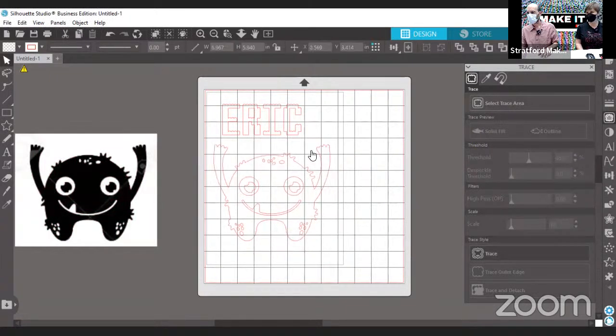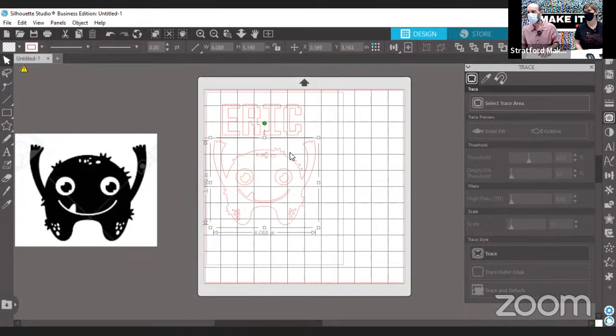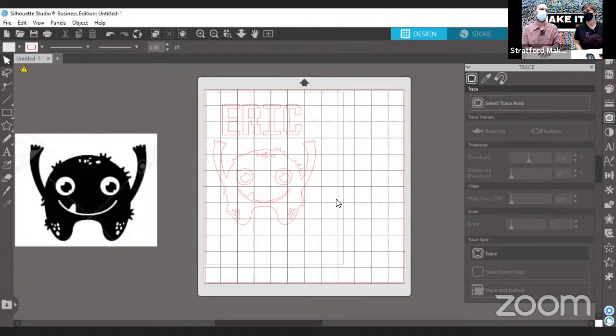What? That's it? Yep. That looked very easy, Eric. And now I can make it bigger. I can make it smaller. Super easy to do, super easy to learn. But we can still help you anytime that you need to. And when we export this, we can bring it right into Tinkercad and turn it into 3D. So cool.